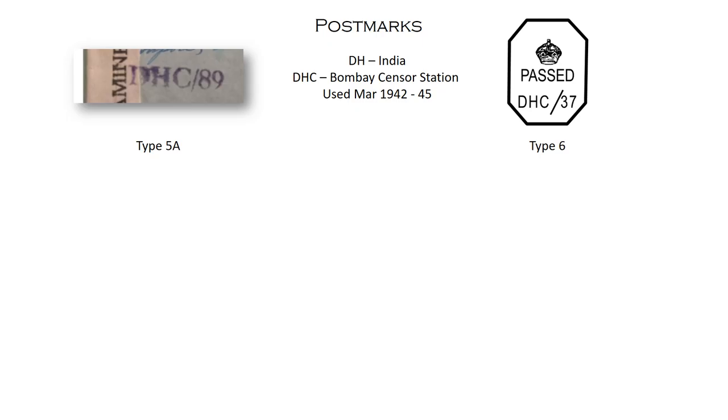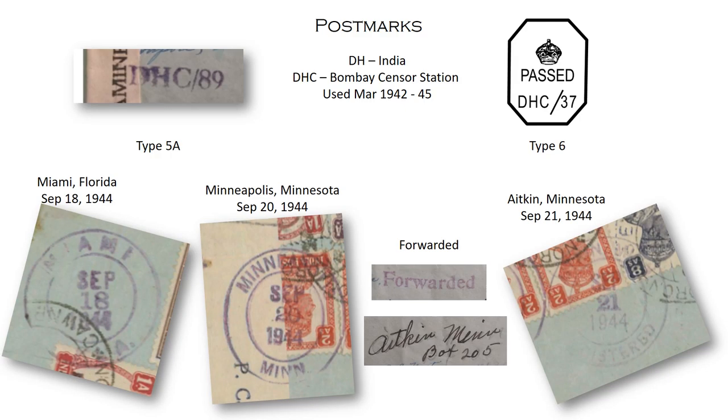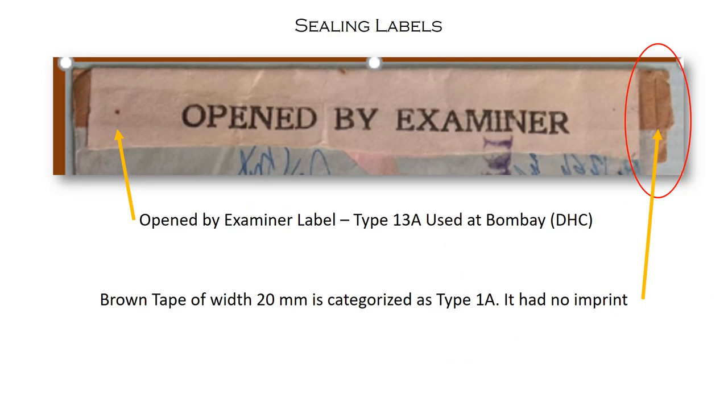This particular strike is a Morane Visa Type 5A which was used between March 1942 and 1945, in violet or blue color. Also the octagonal strike, Type 6, was from Bombay itself. The other postmarks were all put on the American soil, including the one which suggests forwarding. Sealing labels or tapes were used to reseal the envelope for sending it to the destination.